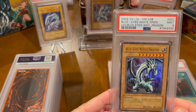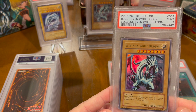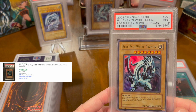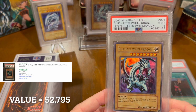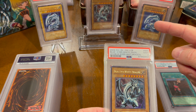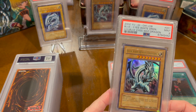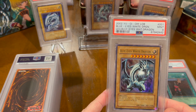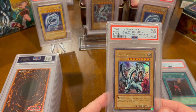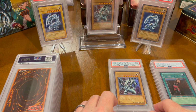All right, so this is a Blue Eyes White Dragon LOB Unlimited. And this is, unfortunately, still a 9. So at this point, all of my Blue Eyes, the LOB First Edition, the DDS, the SDK First Edition, and now the LOB Unlimited are all 9s. So it's like I have a full, complete set of 9s going, which is unfortunate because I would really love to have a 10.